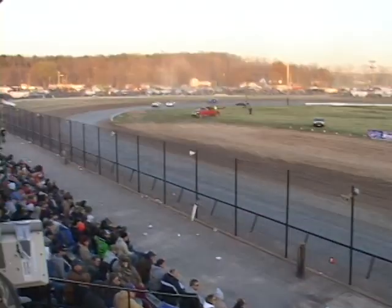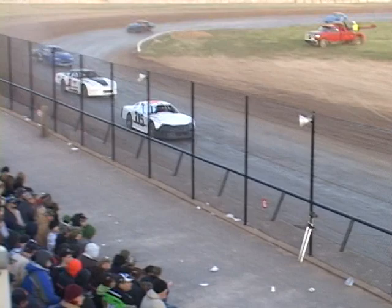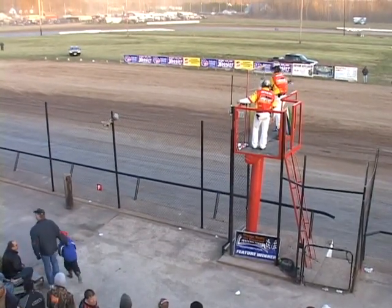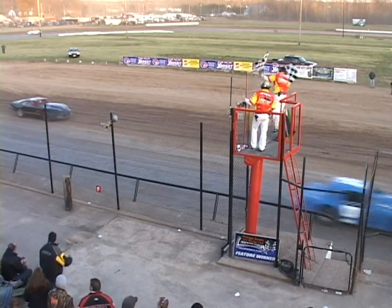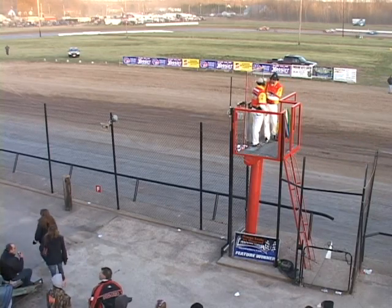Nate Daggett third, Nate Peckham fourth, Blaine Smith finishes in position number 5, Mike Cooper 6th, Pat Hobbs 7th, 8th will go to Jason Whipple. Jack Terrell slowing here on the speedway. He'll be credited with 10th as Roger Bush gets the number 9 position.